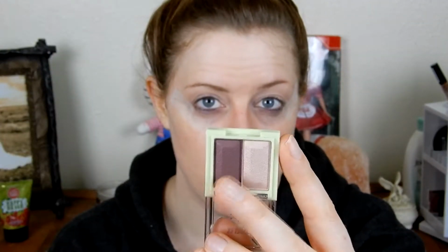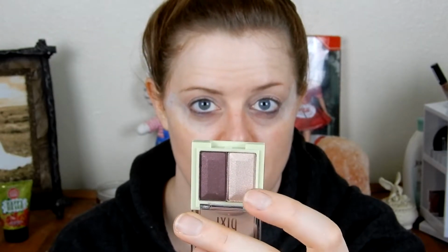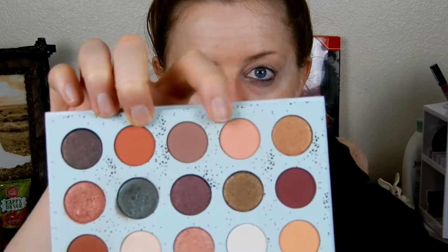It's got a darker shade, which I'll probably put on my outer V, and it's also got a lighter shade, so I'll do a halo effect today. I'll put this on my outer V and the inner part of my eye as well, and then I'll use this for the halo effect. I will dip into my All I See Is Magic palette by ColourPop and start to transition the eyes. I'll do it off camera, because we're focusing on the Pixi shadows in this video. I'll just use these two colors right here for transition, and then I'll be right back to try out the Pixi by Petra shadows.